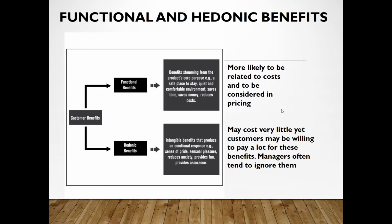Now let's look a little bit at these functional and hedonic benefits. So the functional benefits stem from the product's core purpose. So this is an example of a hotel room from my book. A hotel room provides a safe place to stay, a quiet and comfortable environment, saves time, saves money. And all of these functional benefits are usually related to the cost that you incur to provide the product or service. And so they tend to be considered quite nicely by managers when making pricing decisions.